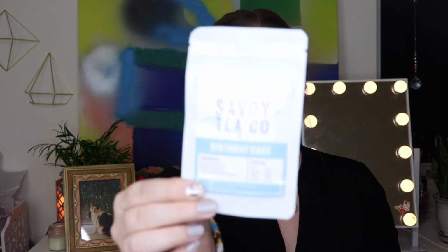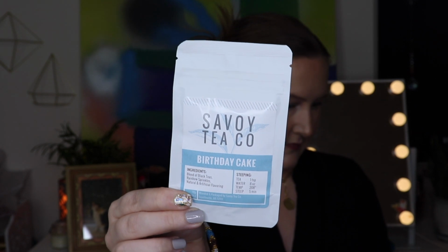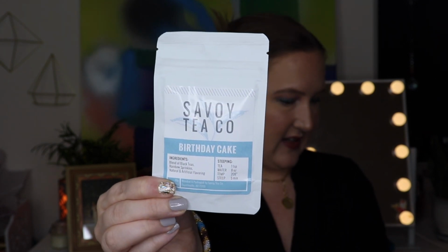The next, Savoy Tea Co. birthday cake. This is a blend of black teas, rainbow sprinkles, and natural and artificial flavoring. So this is high caffeine. Let us eat, drink birthday cake tea, and be merry. For today we celebrate you.